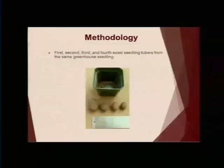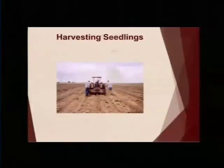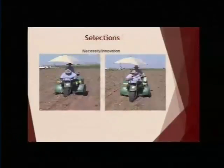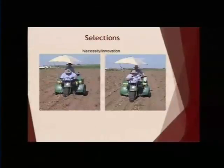This is planting. You'll notice we have the stakes up every 100 feet. We map the field when we plant the seedling tubers. This is harvested, the seedling tubers. This is an interesting shot here. I was in Canada at a meeting, and I stepped off a curb and broke a bone in my foot. And Doug, as ingenious as Doug is, he says, well, why don't we just use the 5-wheeler? And walking these seedlings, one year I walked up to 20 miles, I think it was, to get through all the seeds, back where we planted them at 3 feet apart.